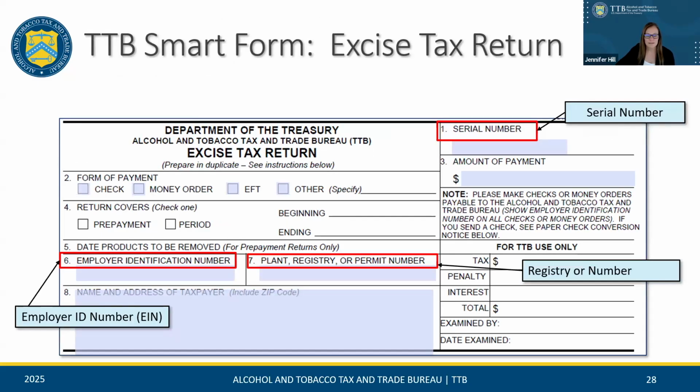Now we will walk through the excise tax return. Line 1 is the serial number of the return you are submitting. The due date schedule shows how to sequence your returns. The first return of the year you submit would be TR, then the year, and ending with the number of returns submitted. For example, the serial number for your first return for 2025 would be TR-2025-1. Line 2 is your form of payment.